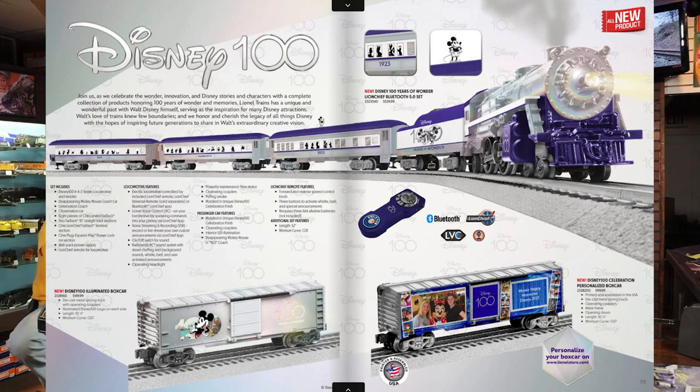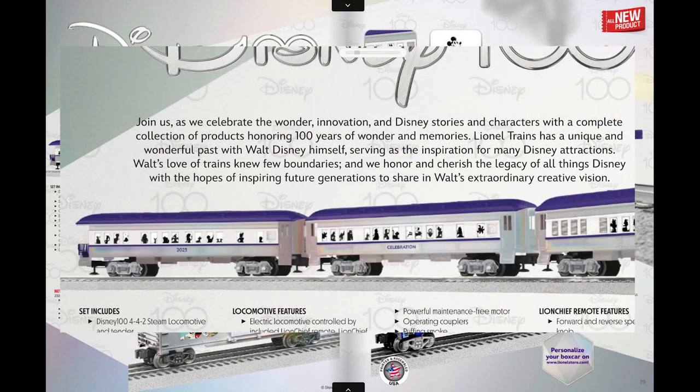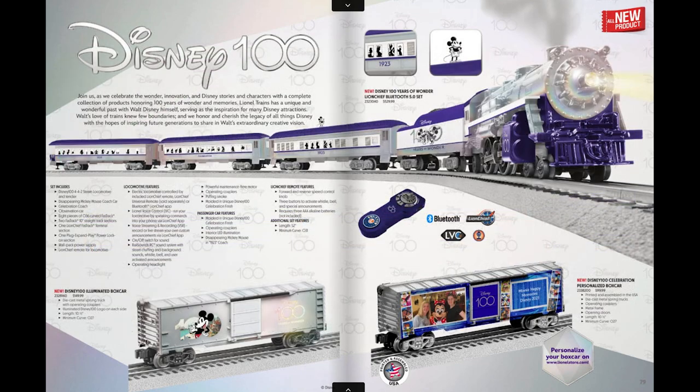It's neat how they're doing the purple and that white, what the heck do you want to call that? They use it on automotive cars a lot. It's like a pearl essence. Yeah, pearl, that's the word I was looking for. It's got the silhouettes of various Disney characters through the years and Pixar characters. You see in the back you got Snow White. So if you're a Disney fan, it should be a pretty neat set. It'd be interesting to see what kind of sounds it has in it.